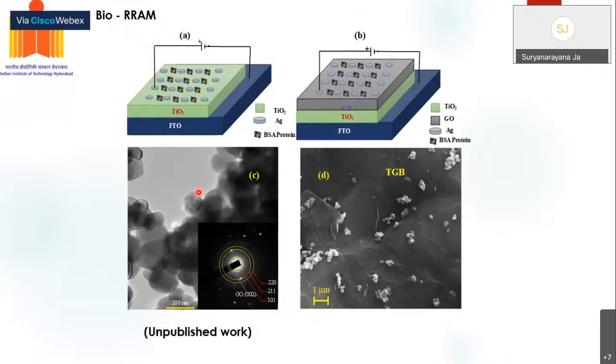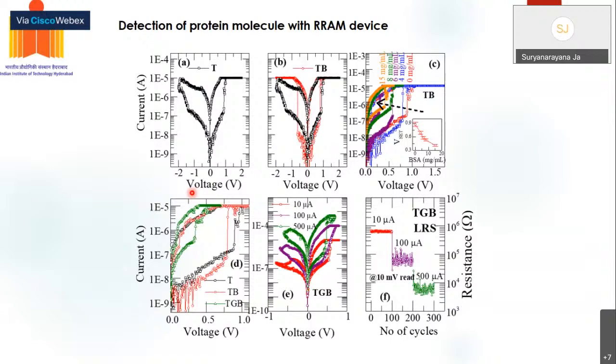Okay, and this is the kind of device characteristics that we have obtained. Initially, this is the device characteristics with only titanium dioxide.